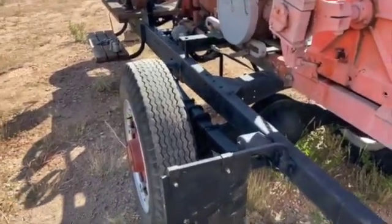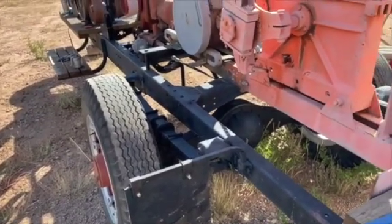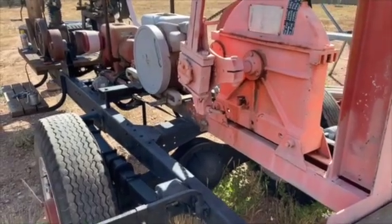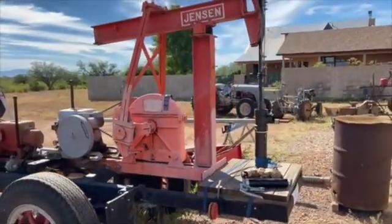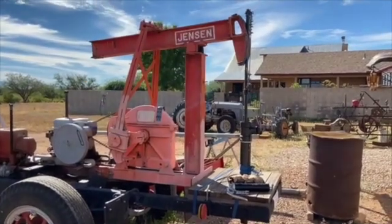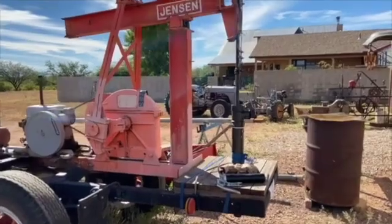And of course, it's a full floating rear end, so when you're going down the road, it's riding on the bearings and not spinning an entire differential. And so we got that trailer fixed up. The pump jack came from our mutual friend Larry, who actually still owns the pump jack. It's on long-term loan, first to Jim and now to me.